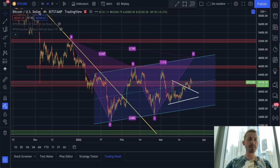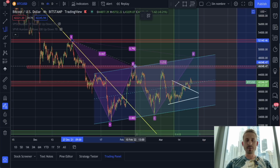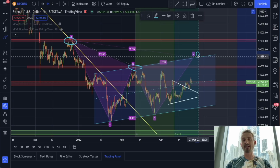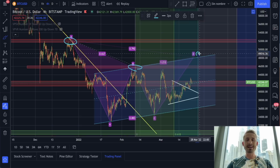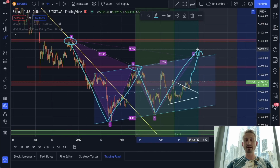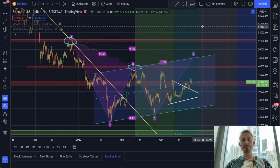So if I take the Fibonacci time, we can see that from X all the way to B right over here at the highest point, it would be ideal to see the 1-to-1. So the exact same time from here to here would have to be right over here. The 1-to-1 is right there, which would be around about the 28th of March. So it can overextend a little bit, or it can be earlier, but around that range would be ideal to see that 1-to-1 formation of this bearish Gartley. So still got a few days for that.